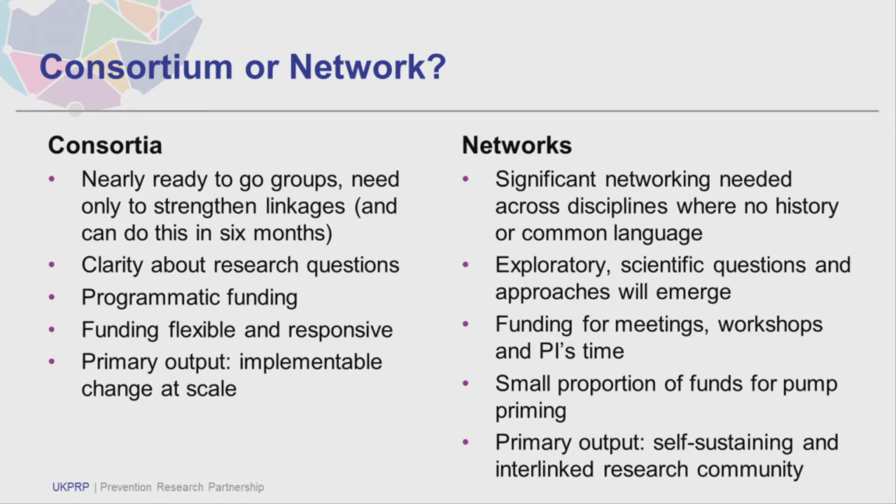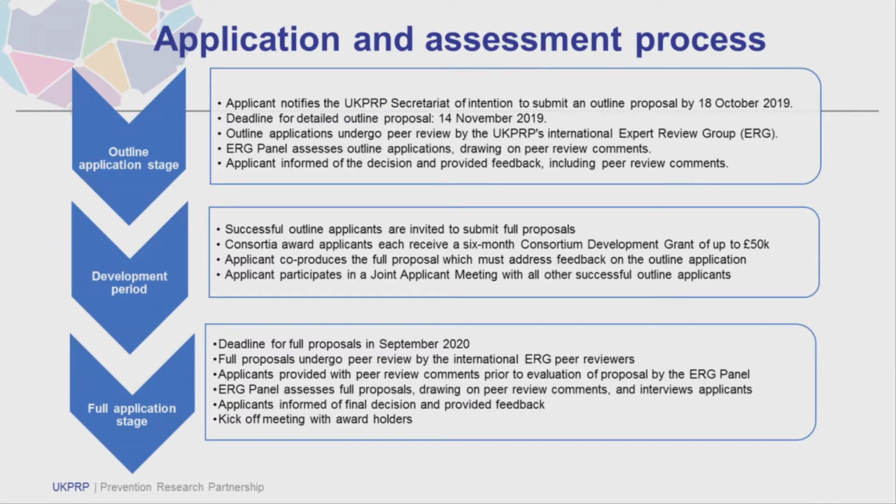And if there's something that you take away today about these features of these awards, it's that this network award is not for primary research. But the output we would expect is a self-sustaining, very linked-up community, with increased capacity to think about how we can do NCD prevention research, address the UKPRP agenda and drive that forward.